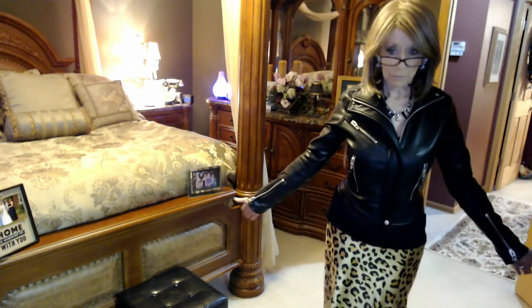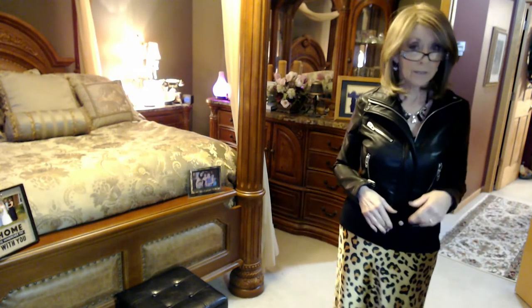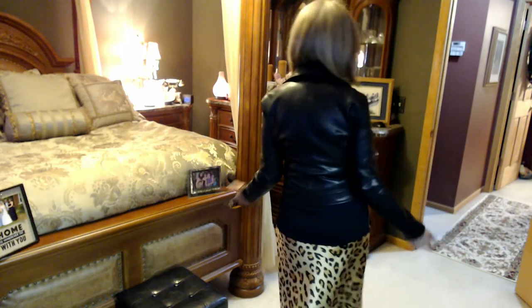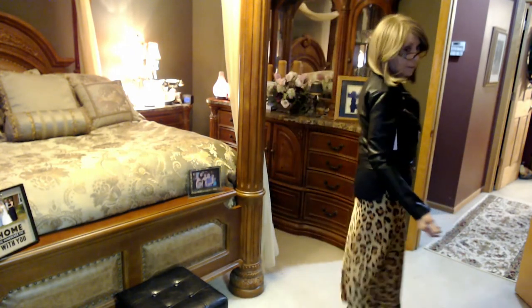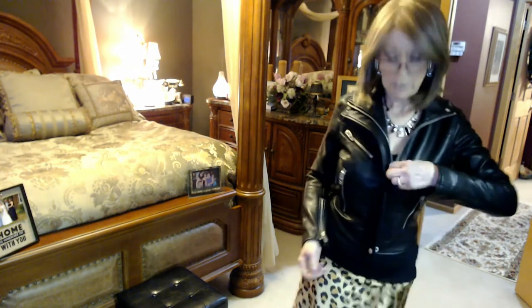So anyway, this is the jacket. It does have the zippered sleeves. I do like that it's the crop length. I love the crop length jackets more than the regular, even the denim jackets. I like the crop length. When you wear them with a dress, they just kind of help define the waist, I think, a little bit better. So let's open it so I can breathe.